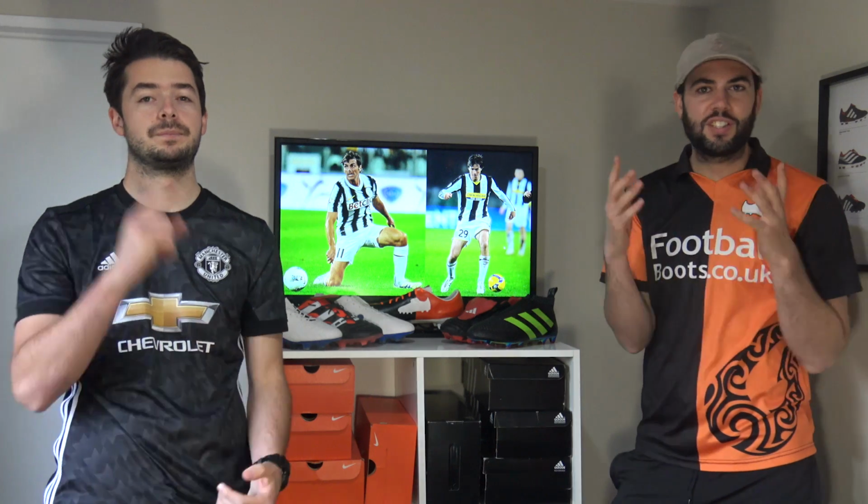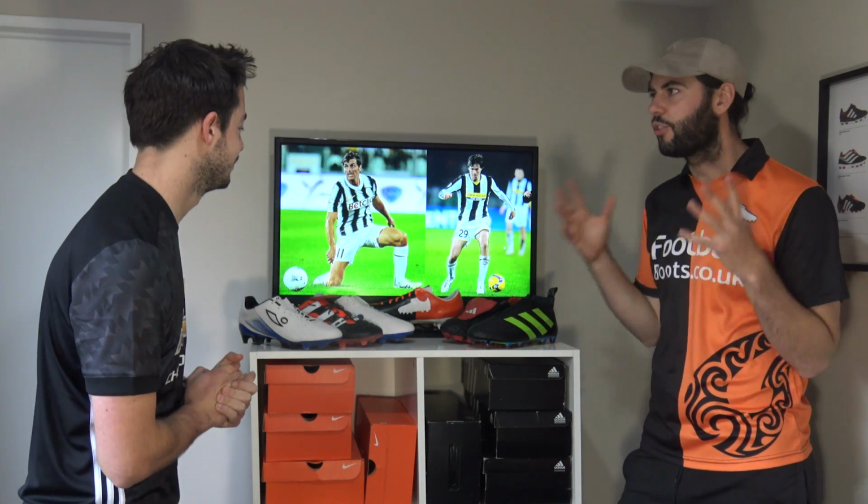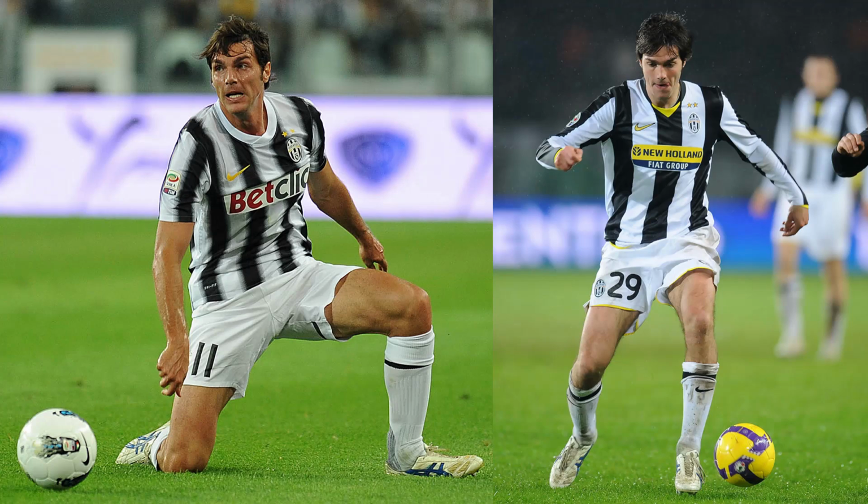So from the A-League to Serie A, let's look at Juventus' Paolo De Segli in the A6 Lethal Tigreor. Now what are these actually similar to? So these are pretty much full leather boots. The A6 Lethal Tigreor is actually a really high quality football boot. It's not globally known though.